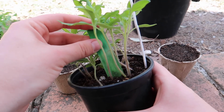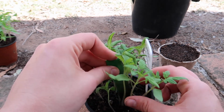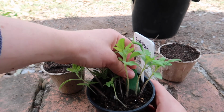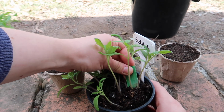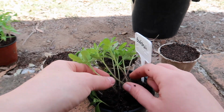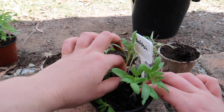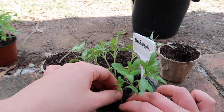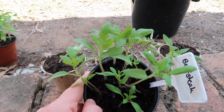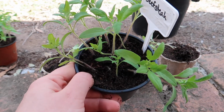So I use whatever you've got really. This is just a paddle pop stick. And I just put it down, try not to disturb any of the other roots, and just lift it up really gently. Really nice and loose, so I can pull them out. And then I just try and pat all the other ones down that were a bit disturbed and fill it up with a bit of soil. And then these can all keep growing until I'm ready to pot them up as well for the plant swap and to give to friends.